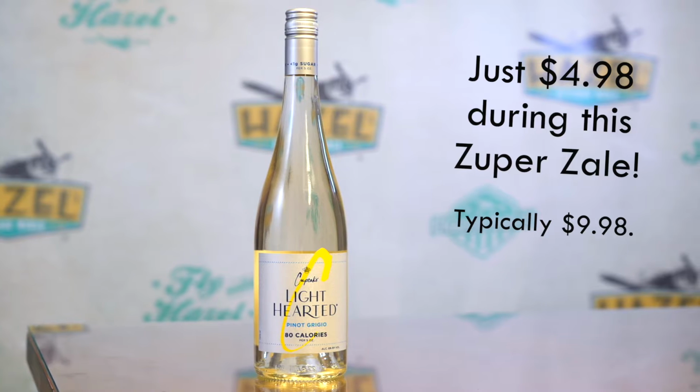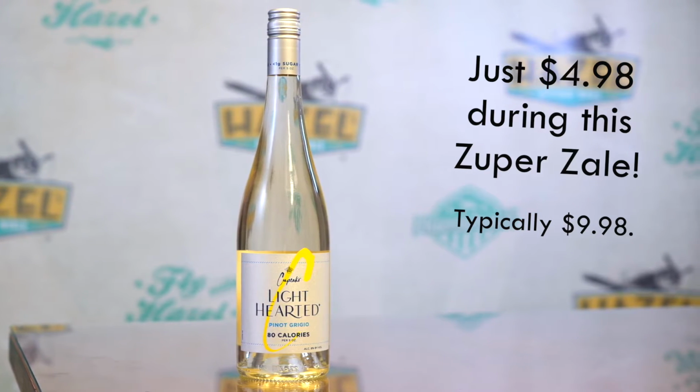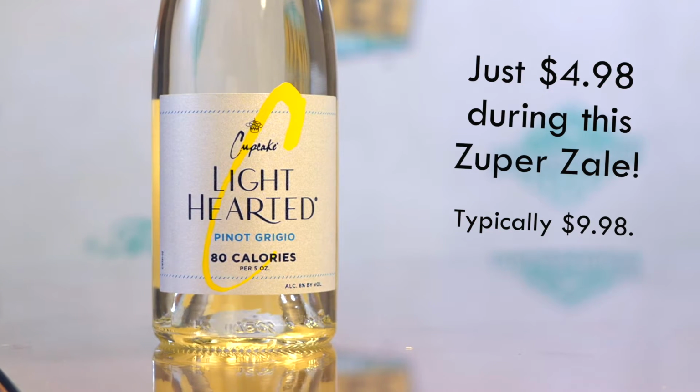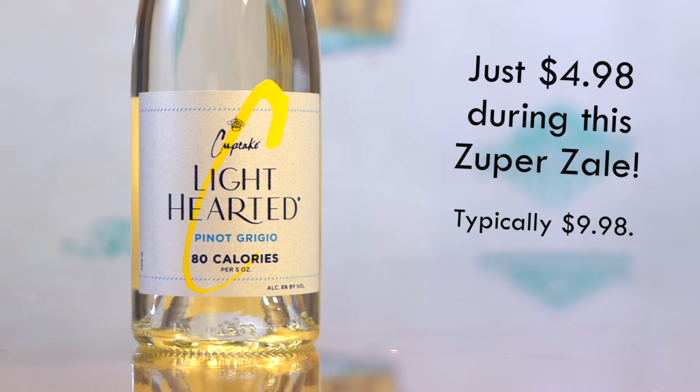For that round, soft texture, nice, crisp apple, good, bright lemon citrus, a juicier Meyer lemon on the finish coming through. And then, surprisingly, a nice bit of acidity is going to come through. Give some cut, some crispness to the finish on this wine. So for that low sugar, you're also still going to get a nice, round, fruit-forward Pinot Grigio and a surprisingly crisp finish.